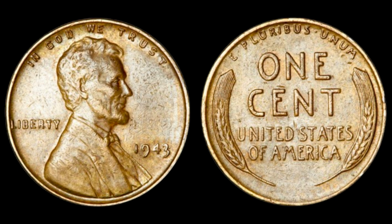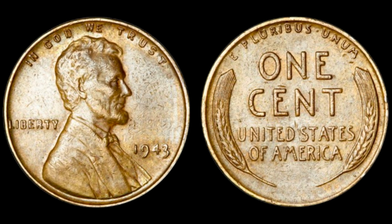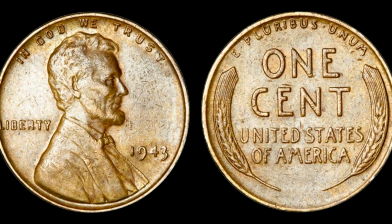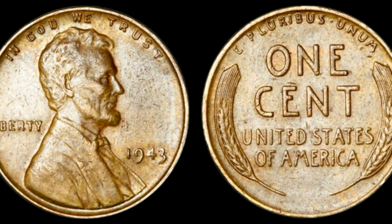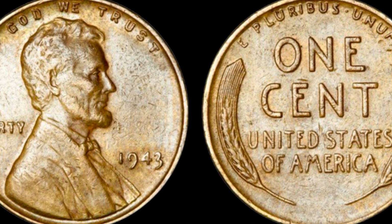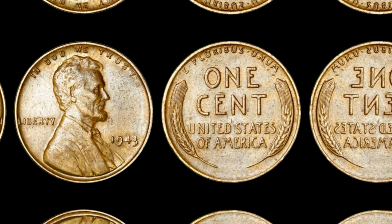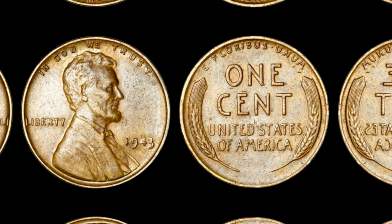So, in 1943, the mint decided to produce pennies made of steel and coat them with zinc to prevent rust. These pennies are often referred to as steel cents. More than 1 billion of these steel pennies were minted in 1943 across 3 U.S. Mint locations: Philadelphia, Denver, and San Francisco.